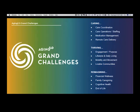And then cognitive health and end of life, two very tricky topics. Obviously, we haven't seen a lot in the way of progress around dementia, but there's a lot of innovation in the non-pharmacological approaches around cognitive health and dementia, in particular on the music side and pet therapy.